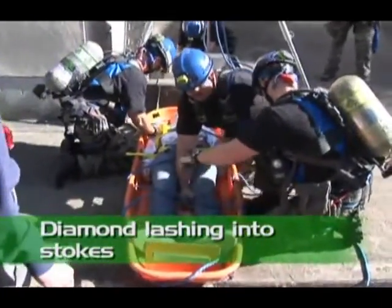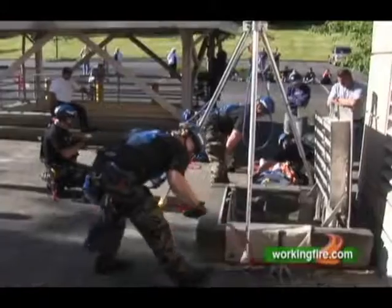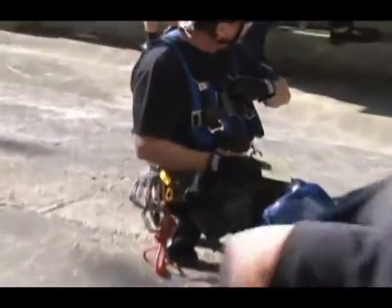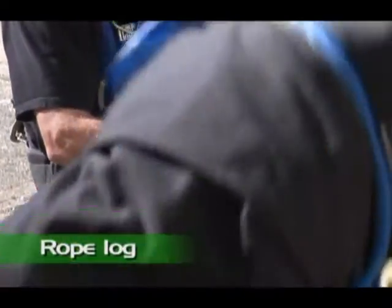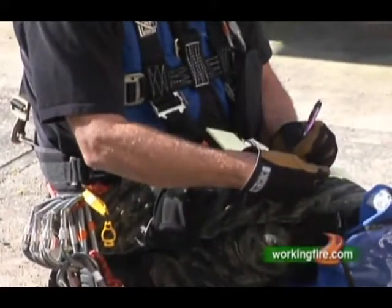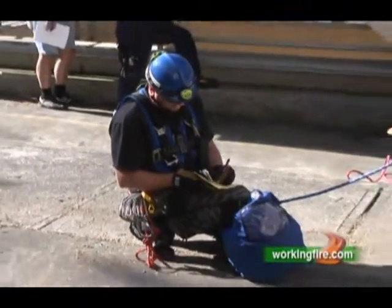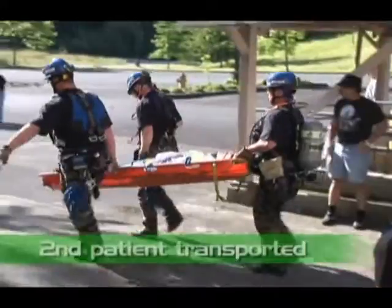The team is working at lashing the second patient into the basket. Each team has a rope log that they maintain, noting the number of times and the use that each rope was used in. They will fill the rope log out and turn it in to the judges, so the judges will know that they did use certain ropes and what they were used for.